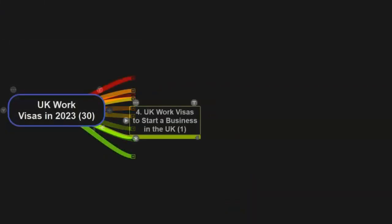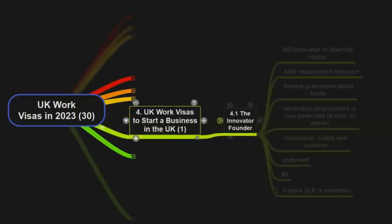Only recently, there were 2 routes that will allow you to enter the UK in order to establish a business. This has changed, and the UK government has merged these 2 routes into one, and this route is now called the Innovator Founder Route. As you will see from this video, the route has been significantly simplified. It became user-friendly. The eligibility requirements are easier to satisfy now.